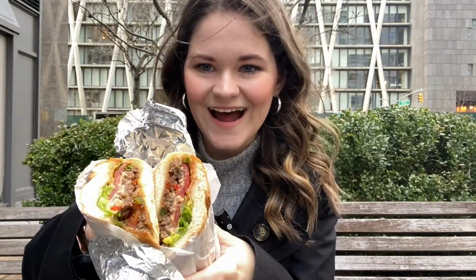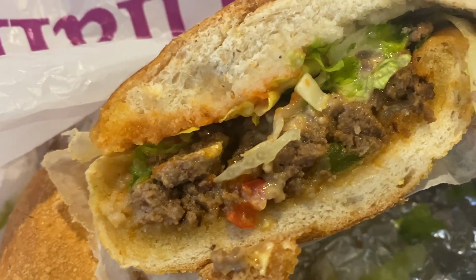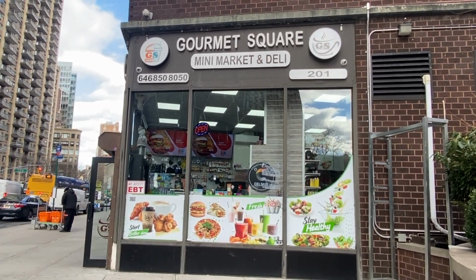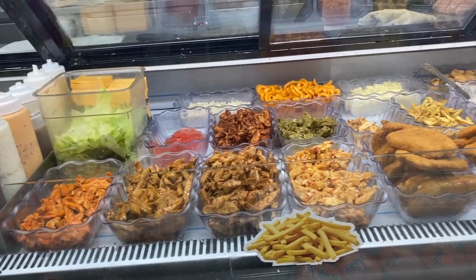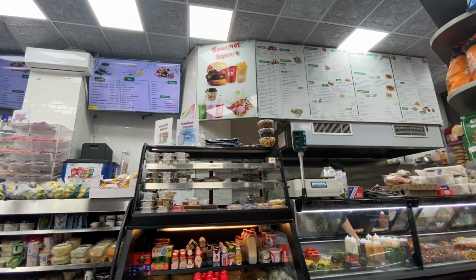This classic New York City staple is made on a grill with ground beef with melted cheese and onions mixed in and served with lettuce, tomatoes, and condiments on a hero or a roll. You can get these at literally any deli, bodega, or corner store. I went to this one on the Upper West Side at 69th and Amsterdam. My sandwich was about $12 and I was in and out of there super fast.